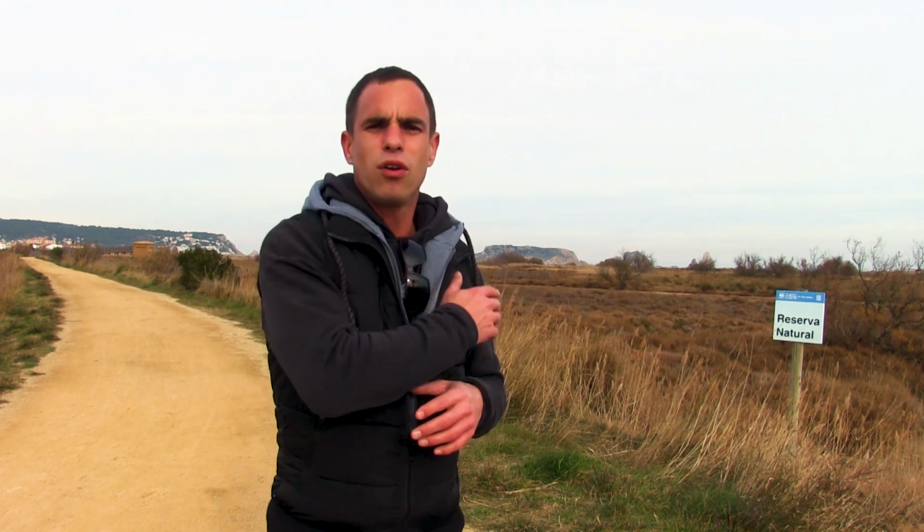They took away all the gravels, all the roads that were in there, and now we are lucky to have this beautiful place just around the corner of my house. The corner of Estartit, Els Griells, but it's for us all, it's for us all.